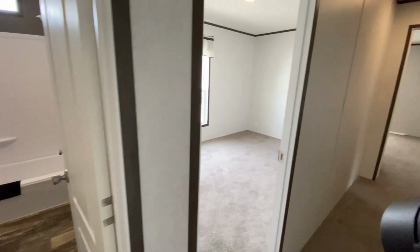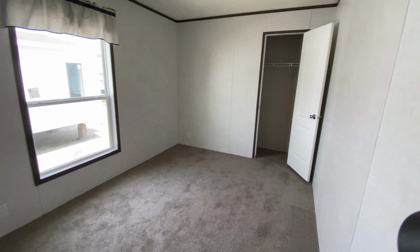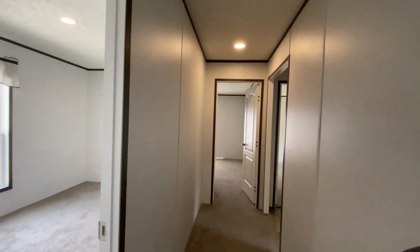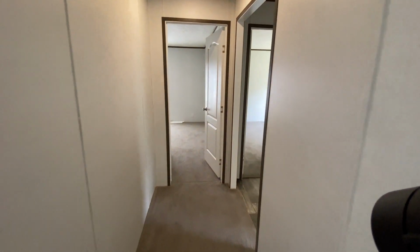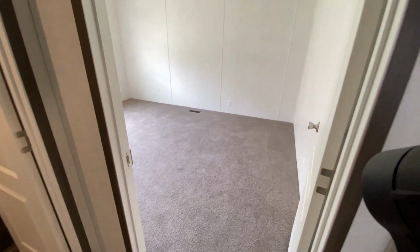Although this home is in the more affordable series of homes, it does have some great features. At Kentucky Dream Homes, we build all of our homes with the Zone 3 Northern Insulation Package and low E thermal pane insulated windows for more energy efficiency. And this home has both.